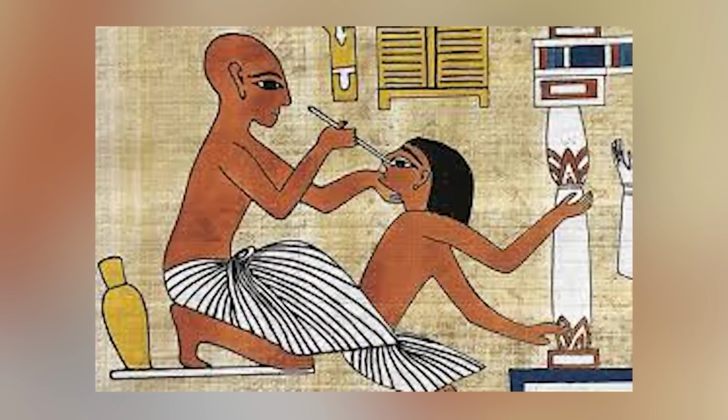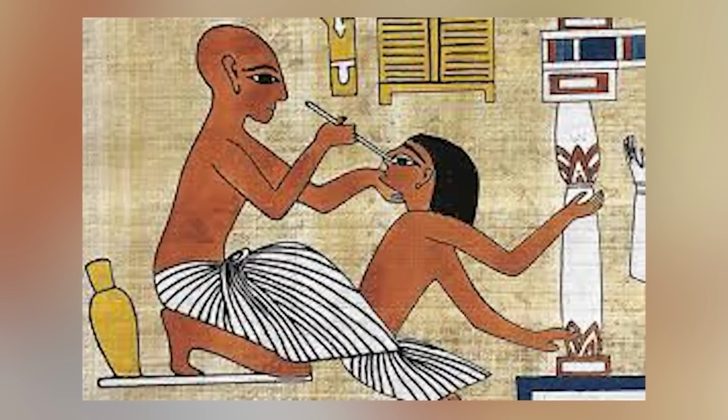It's been around for a long time, so long that ancient Egyptians might have come up with the first nose jobs. Obviously not like the ones today, but they were knowledgeable in surgeries.